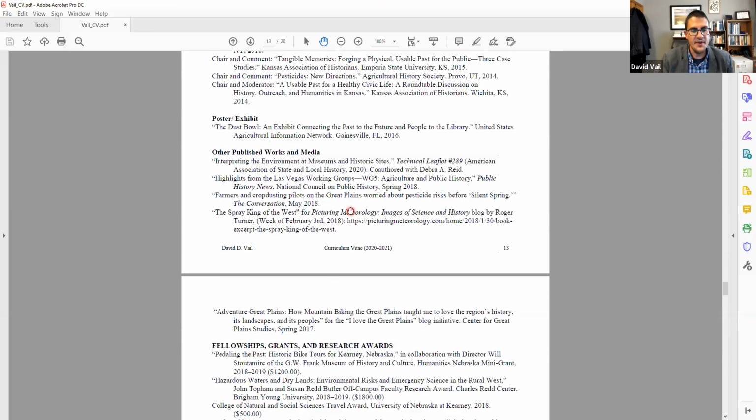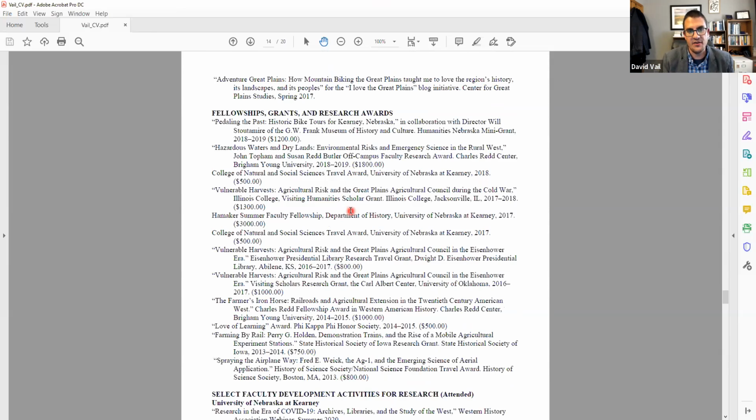I'm going to scroll through here. Here's how I identify fellowships, grants, and research awards. This is going to be different than how STEM students or STEM professionals articulate theirs, right? A STEM professional would more likely identify something similar to this, but then have a summary paragraph identifying more specifically where the grant money went, what it did, and who was granting it, right? The granting institution. In the humanities, it's more of a succinct description of what it went toward and how, and the amounts, or sometimes not even that.